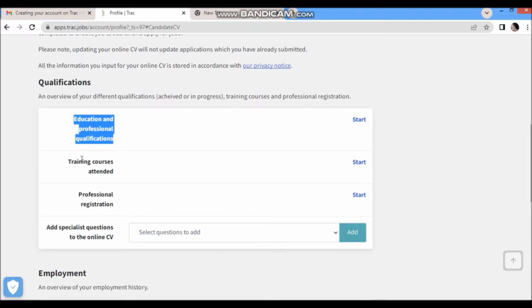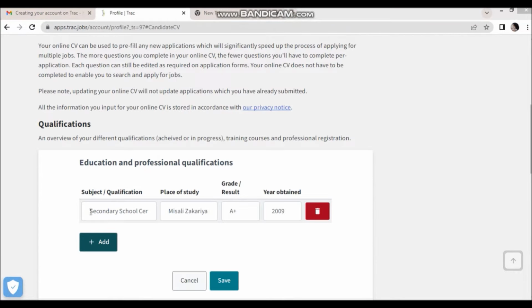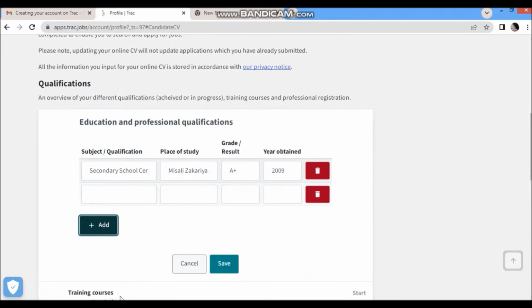So to create, we will click on the educational information. Here we can add our qualifications, place of study, our grades, and year of that degree. In this way we can add a lot of degrees. Whatever you have attained in your educational career, you can put the details over here.